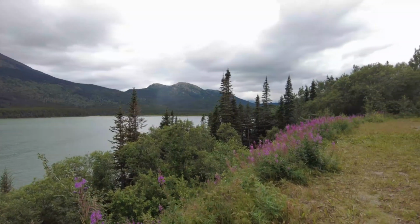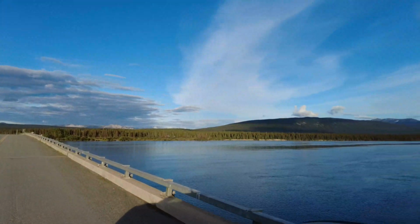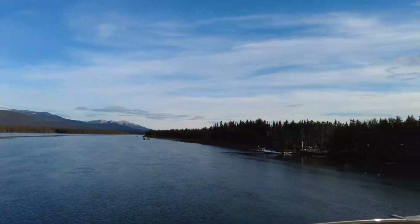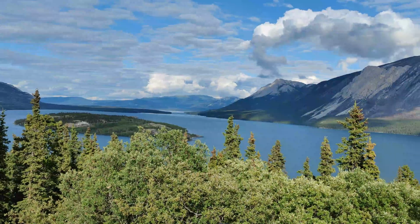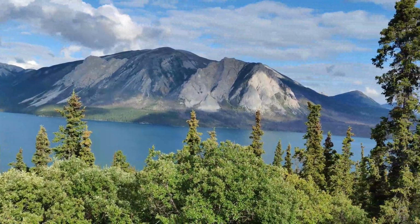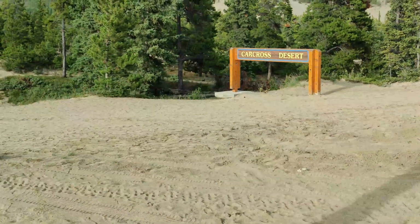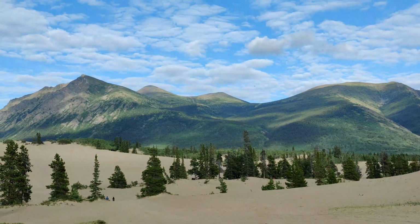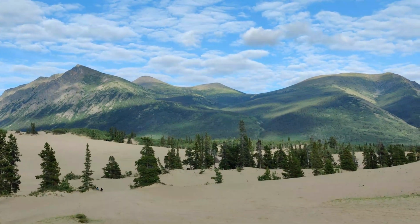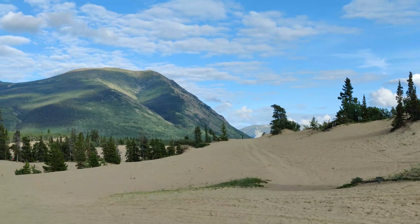We then continued our journey towards Carcross Desert, and we were soaking in all these amazing views. I was having a blast. We ended up stopping by this very pretty viewpoint, and by this time, the sky had cleared up. We finally reached Carcross Desert. Fun fact about this place, this is the world's tiniest desert. There was literally no one, and we had the place all to ourselves. We ended up playing some music and dancing.